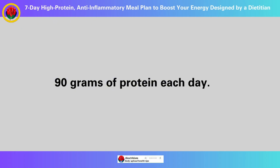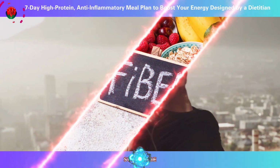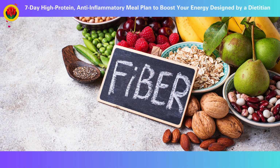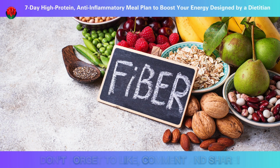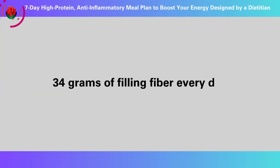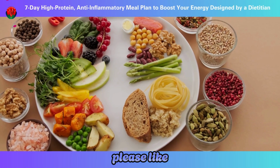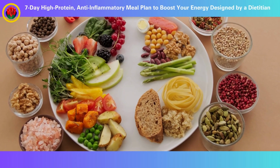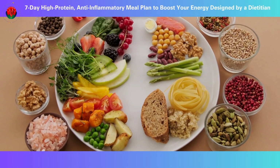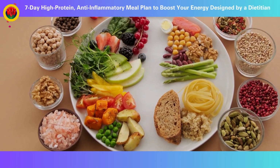While protein's the star, we didn't forget about another key nutrient that can give you steady energy: fiber. Like protein, fiber takes a while to digest and helps keep your energy levels stable. You'll get at least 34 grams of filling fiber every day. To give you a mix of nutrients, we use ideas from the anti-inflammatory diet. You'll also find nutrient-rich foods like beets, berries, dark leafy greens, nuts, seeds, and fish, which might help cut down on signs of long-term inflammation.